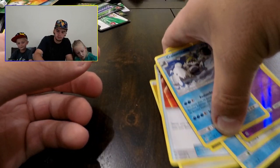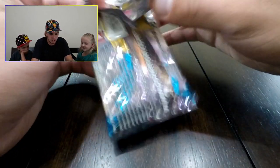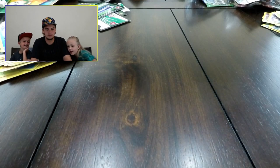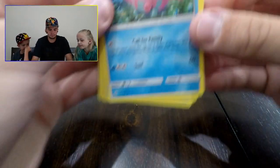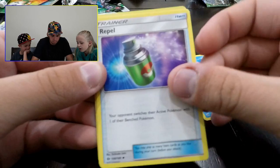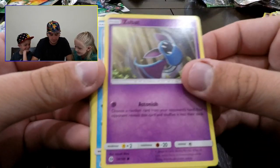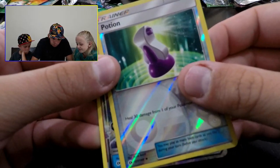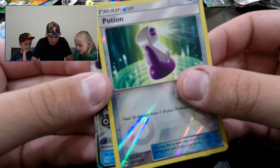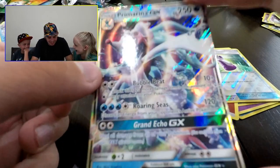I'm going for Incineroar, my last pack. Your Incineroar pack, Sun and Moon. Bam. Okay, Trin, you ready for this last pack? Yeah. We got that last pack magic. Maybe Bentley might get a good one. 1, 2, 3. Okay, we got a Corsola, Repel Trainer, ooh. A Pelipper, Snubbull, a Carvanha, Zubat, Popplio, Togedemaru, Holo Trainer, and on the back we got a Fire type energy, and a Primarina GX. Oh my gosh!